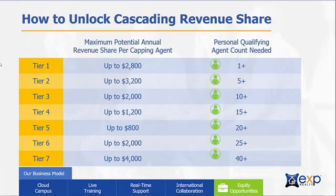But I'll tell you what, if you're helping them with business, it's not a hard thing to do. But if you referred 10 agents over to EXP Realty and they were all cappers, on your tier one alone, you will begin earning $28,000 annually in revenue share.